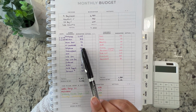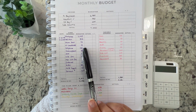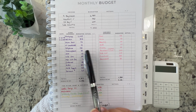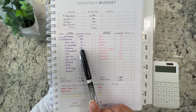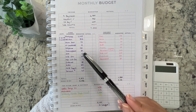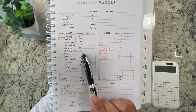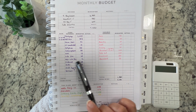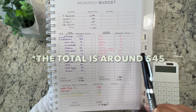Cell phone, $281. This does include 2 phones that are being financed. Brian's phone should be completely paid off by, I think, June or July. So it will go down probably $30. And whenever my phone gets paid off, that should be an additional $35. Subscriptions, $84. ADT, $73. Life insurance, $64. My mother-in-law's life insurance, $12. That does get split between Brian and his siblings.